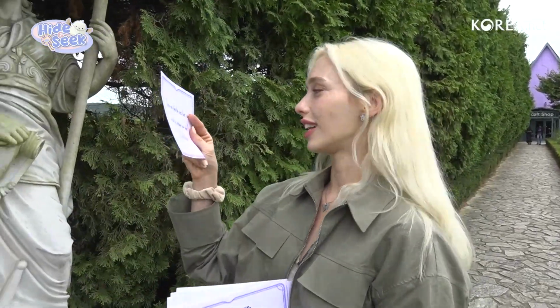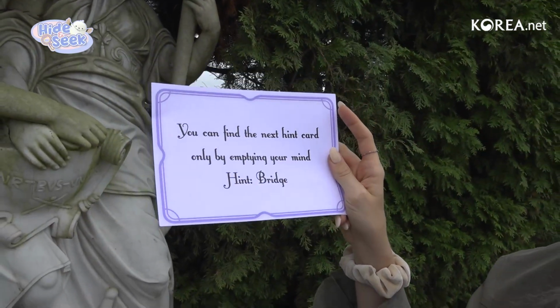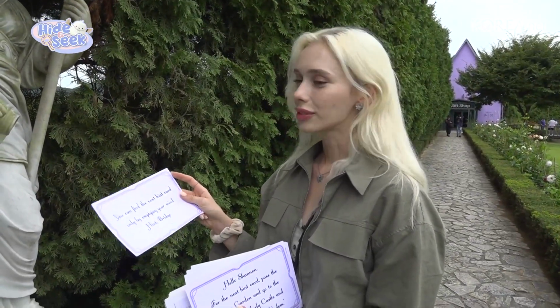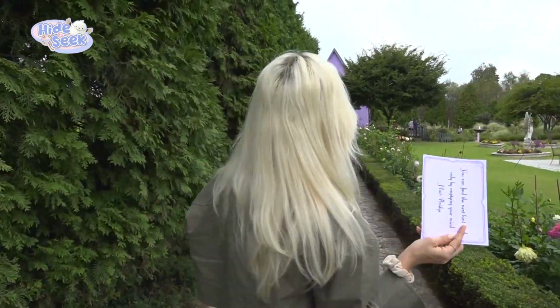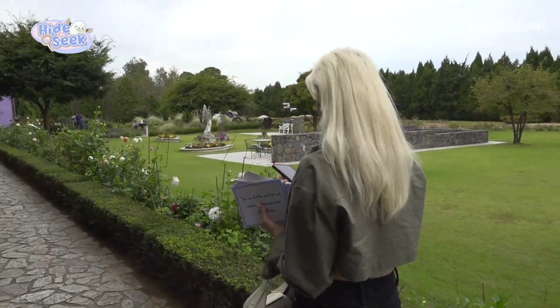Kocnuni made that one easy. No wisdom required to find that one. You can find the next hint card only by emptying your mind. Wait, what? Hint, bridge? Emptying my mind? I don't see any tequila. No, I'm just kidding. Emptying my mind? What does that mean? Oh, that's what the wisdom was for. Kocnuni's giving me riddles on riddles.